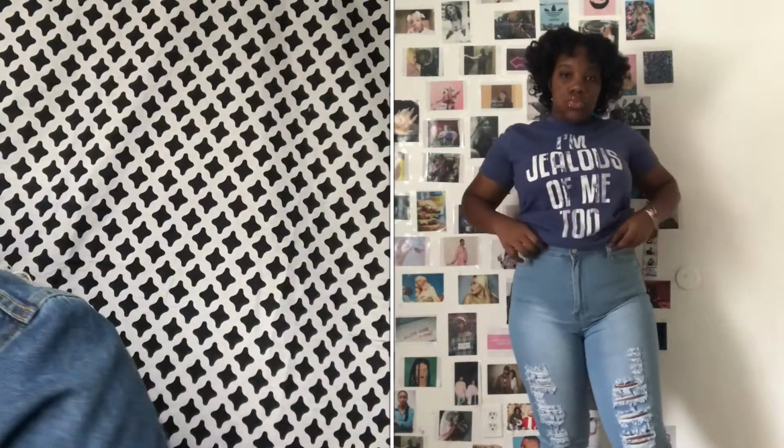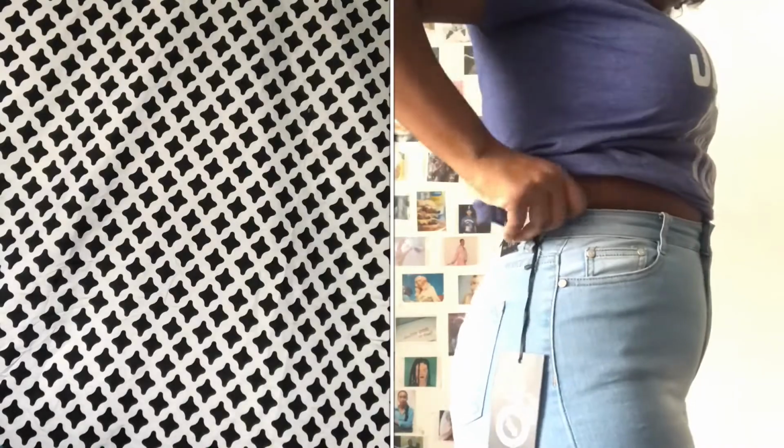They're pretty stretchy, so hopefully they fit, because I am not trying to return anything. They're like a light wash jean. They're from the company, move it, buddy, you want to get out? They're from the company B.O.B. jeans, so hopefully they fit. What else do I got in here?